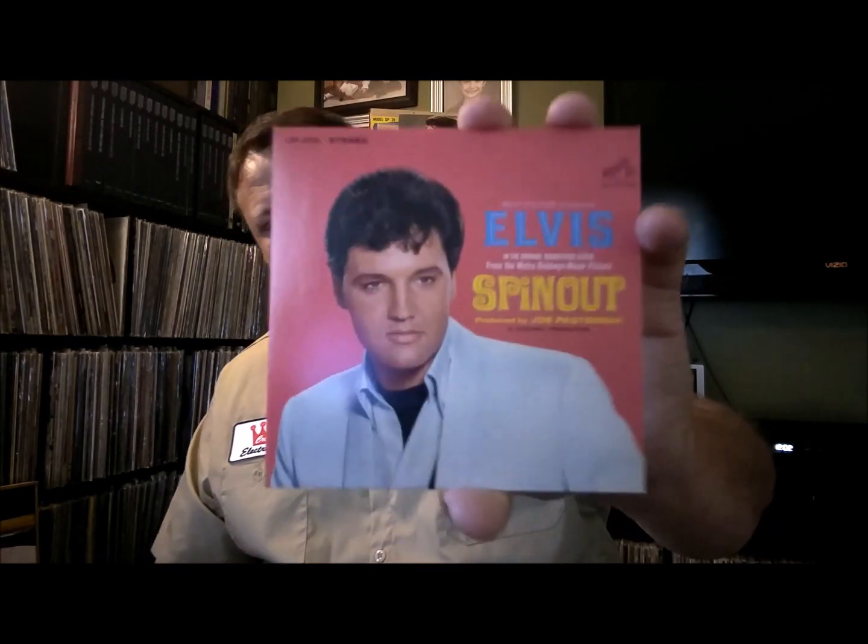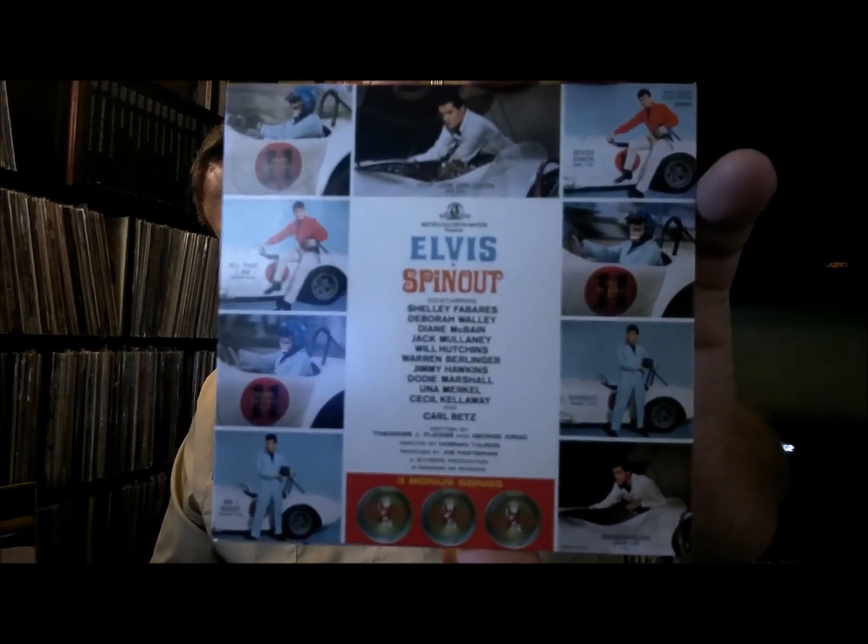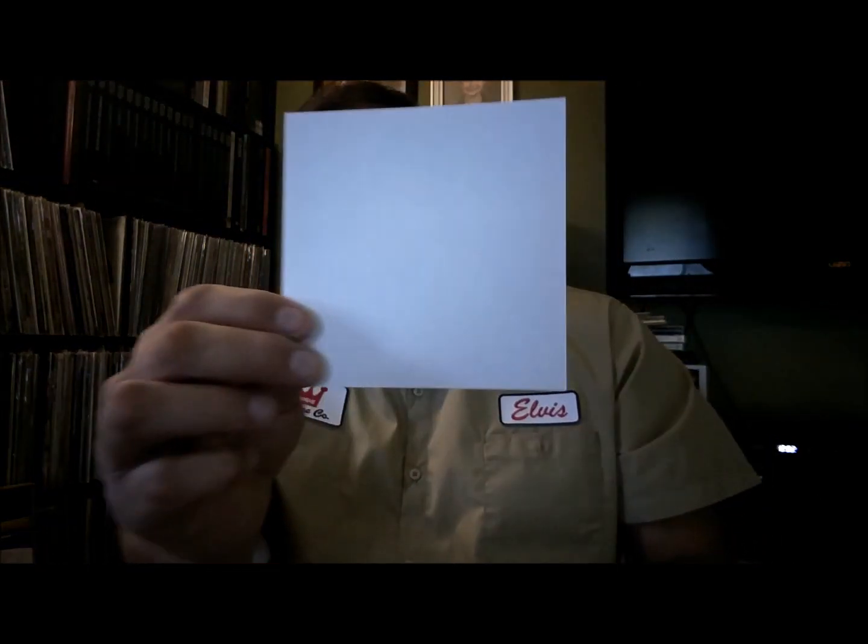Next is Spin Out. This is a great rock and roll soundtrack. This was your bonus photo, and it was blank on the back as well.